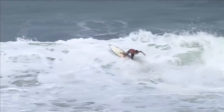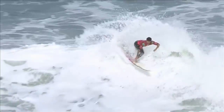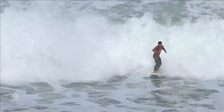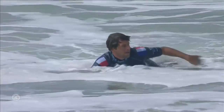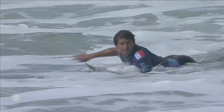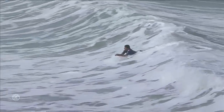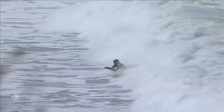Into the buzzer. We've got Italo getting the final scoring ride. He'll surf it like he needs to score just in case. Into the flats. He's fired up. And Jeremy stands by for the decision. You could see he held his composure through a big first turn, a risky float as well with a lot of turbulence under that board.